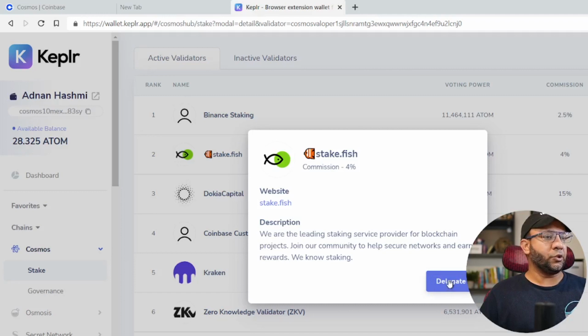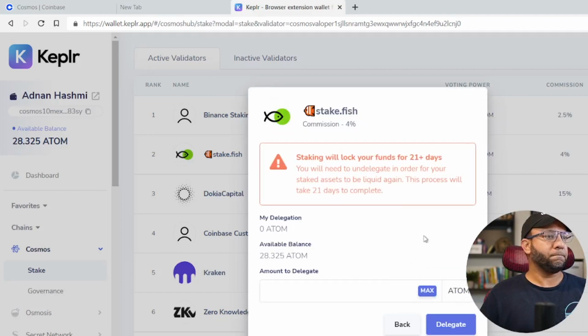Okay, let's do the delegate. Staking will lock your funds for 21 days. Read this again. You will need to undelegate in order for your staked assets to be liquid again. This process will take 21 days to complete. So whatever you stake, normally 21 days. And if you unstake, you have to wait for 21 days.